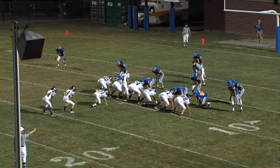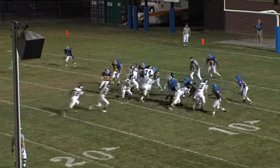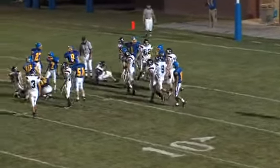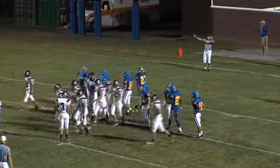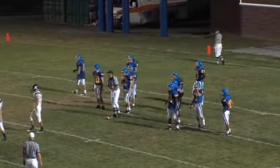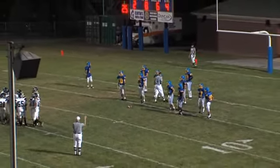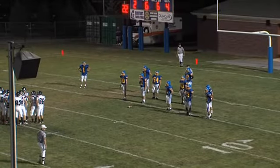So now, first and goal at the 8 for the Minutemen. Hand it off up the middle, pushing the pile inside the 5, down at about the 2. Chase Key, the ball carrier. Chase Key. He actually, the fullback got tackled up here about the 7. Oh, yeah, the pile was down inside the 5, but the ball was marked at the 6, so gain of 2.